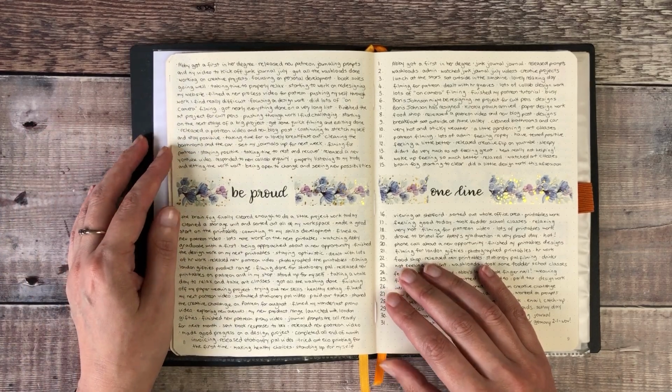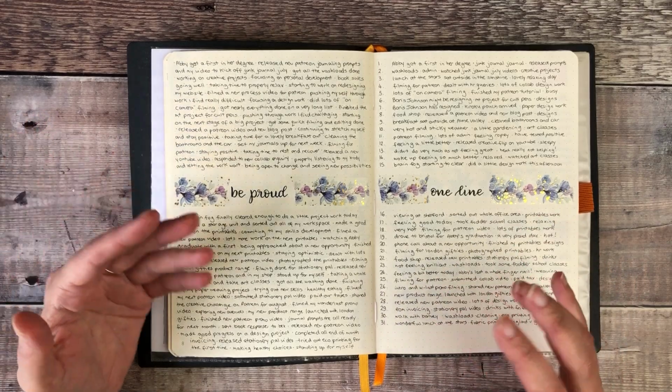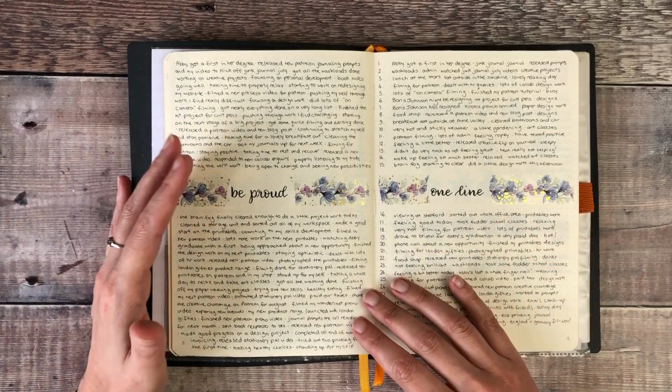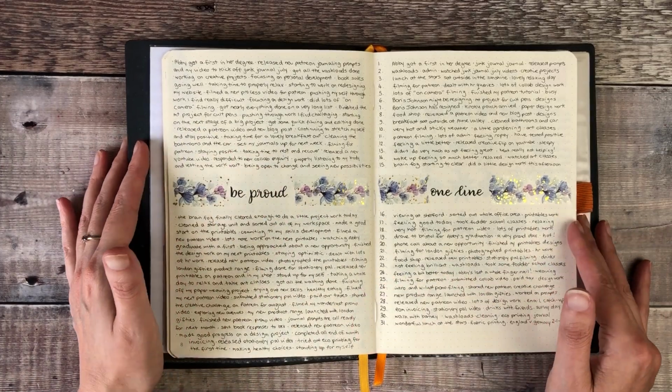And it could be making a healthy food choice, making sure that we've replied to some emails, whatever little bits it is, returning a phone call, clearing up a part of our house. I try and make sure that I recognize those on this page.